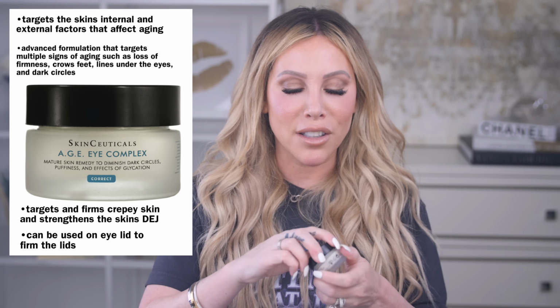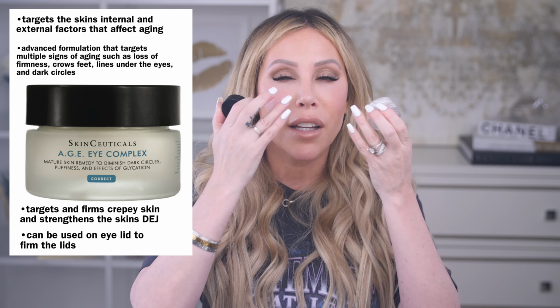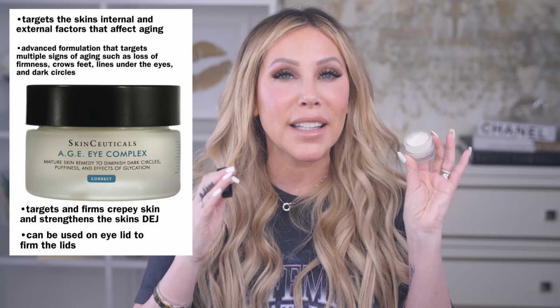So I love this. It's amazing for firming up the under eye, hydrating, taking away lines and wrinkles. This literally does everything, right? So I'm not replacing this by any means. So what I was doing previously was I was using my AGE always at night and then kind of just rotating some other favorites during the day. Nothing was a go-to, right? Except for this.